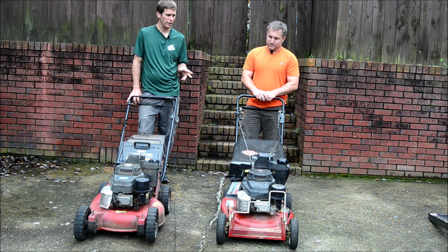So, would you say there's a difference in the quality of the cut, does one cut better? I would say that the Proline cuts more even, and it cuts a little bit better cut than the Exmark.